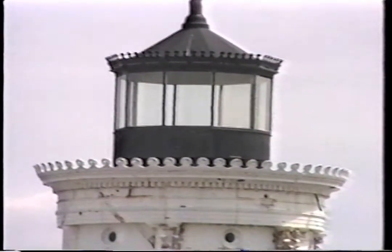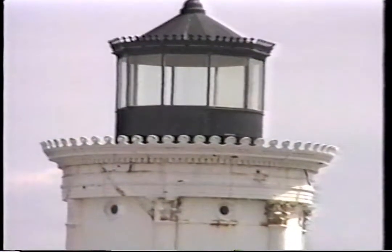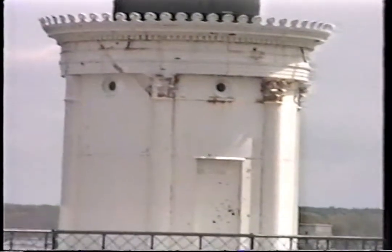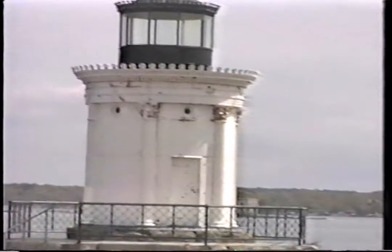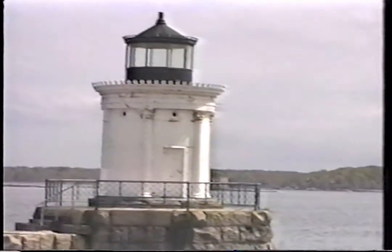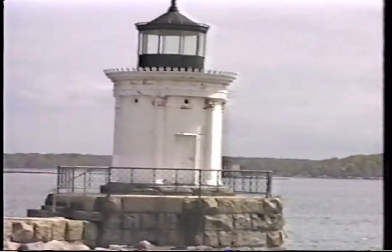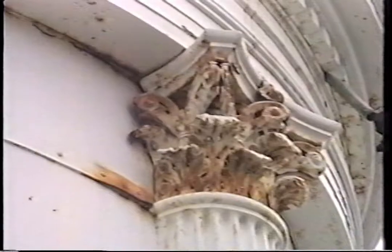It's the only lighthouse of its type. Some people think that a man named Thomas Ustick Walter, who designed the dome of the Capitol building in Washington, may have designed this, but nobody seems to know for sure. He may have at least had a hand in designing it. But you can see it's got columns around it. They're called fluted columns. There are six of them, and then it's got that ornamentation at the top. It's modeled after a Greek monument from the 4th century BC.